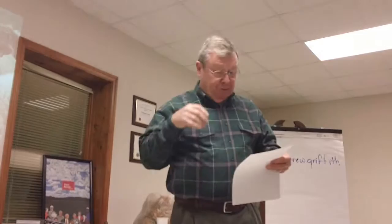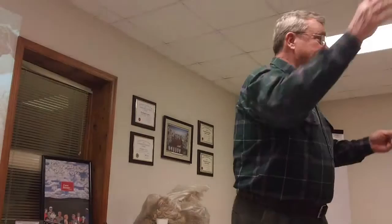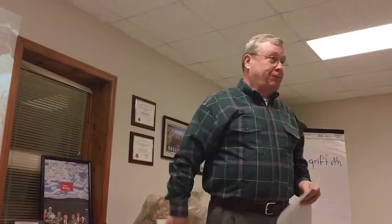Now, there are basically two types of sheep. There are hair sheep, which I think Tony's going to talk about, and there are wool sheep. Wool sheep have wool. Hair sheep have a little bit of wool sometimes during the year, but they shed it off usually in early spring, and they get rid of their own wool. Wool sheep do not do that. You have to shear it off.